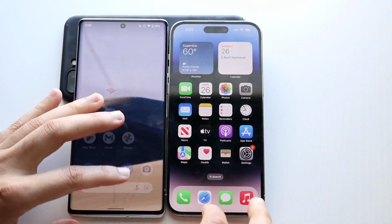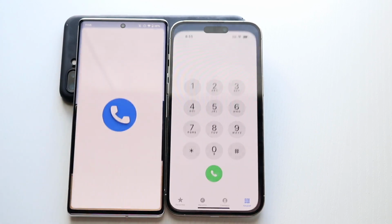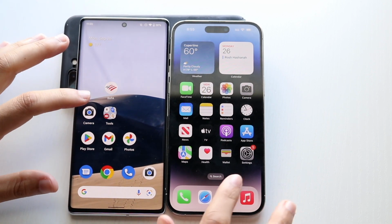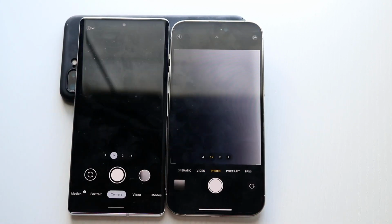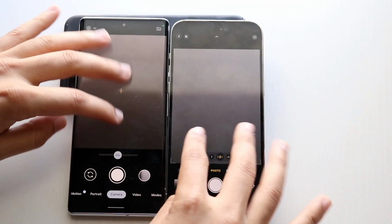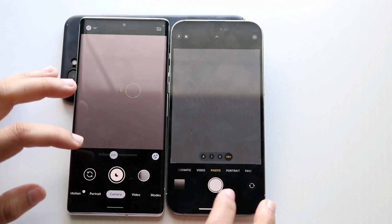Okay, there we go. All the apps are cleared out in the background, so let's get into it. Phone calls, 3, 2, 1. Okay, I think it actually was faster on the 14 Pro Max. Cameras, 3, 2, 1. Okay, let's go and zoom out. Let's go and zoom in and see if there's a big difference. And usually the iPhones are faster, that kind of stuff. Let's go and go back into normal, and let's go and take a photo.